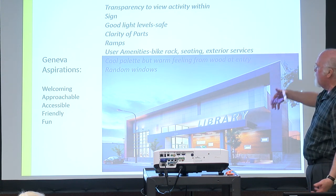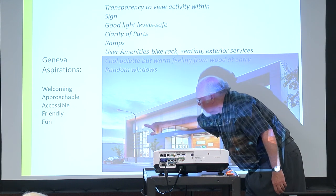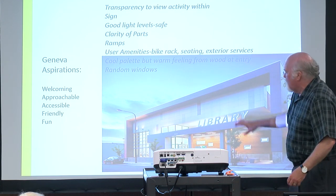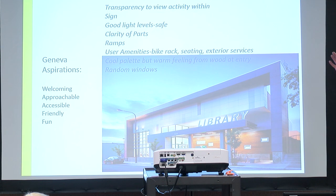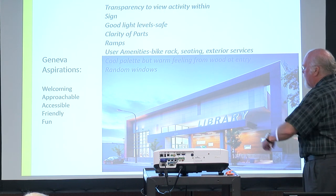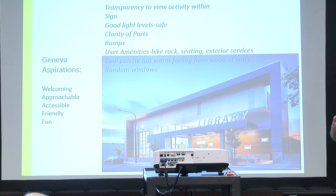Transparency to see activity within. We see this really large window, we can see in there. You can see the entry, very clear. There's a sign, we know what it is. The light levels are really nice, so people feel safe coming to this building. The other part is clarity of parts. As I mentioned, this frame, this other frame, you can really see what's going on there. There's no muddying of the parts.